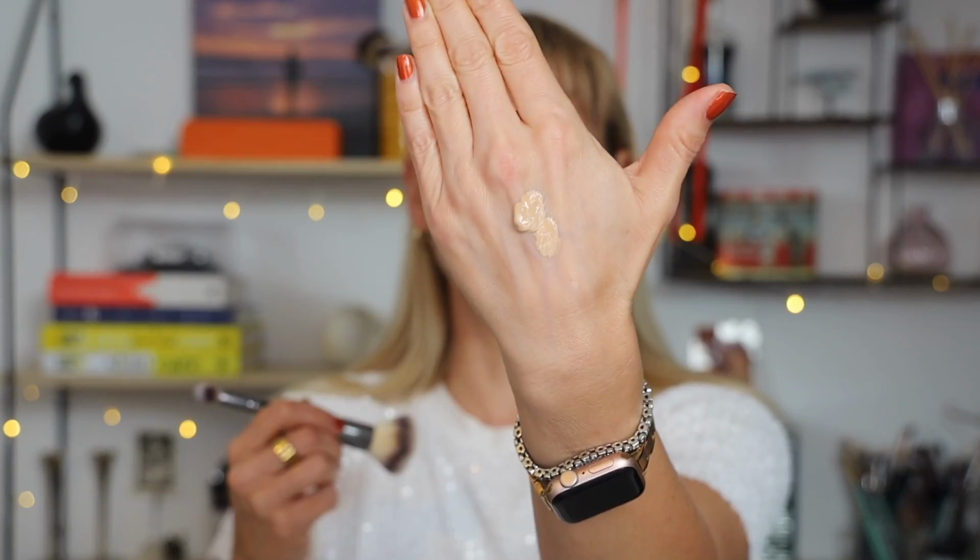I don't even think I need any more than that. Look how much I've used. I mean, it's barely even a dent, and it just looks like my skin. Now, it isn't as glowy as I would generally go for. It is definitely more of a satin finish, but you know what that means? It's going to stay put. The glowier the foundation, the least amount of wear time it has.